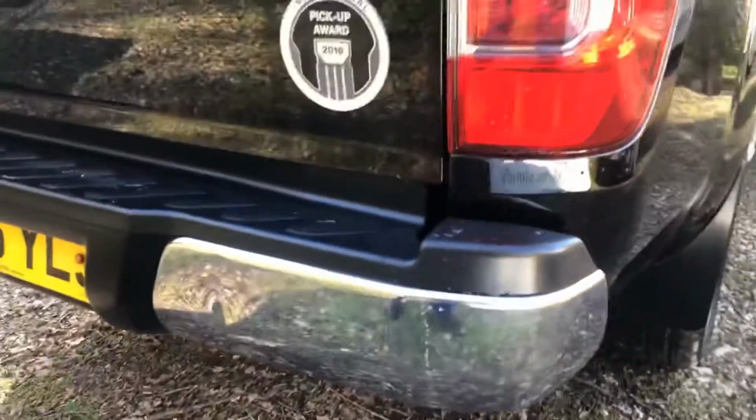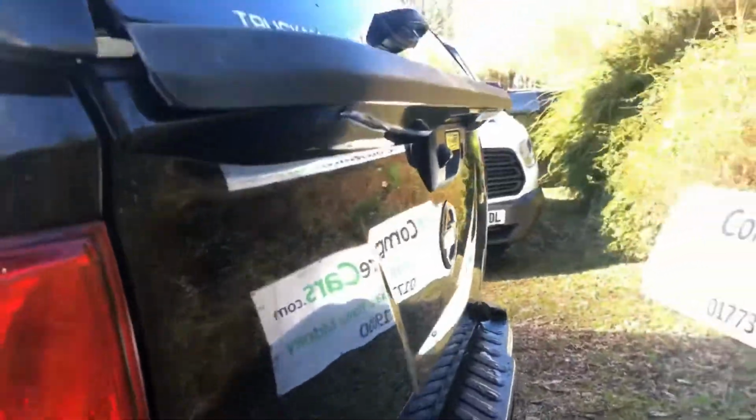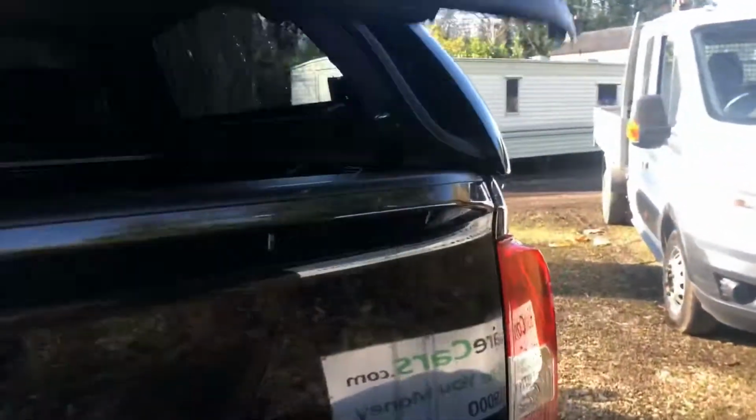Rear bumper's in good condition. There is a very small dent there. Not serious, but it is there. Doors in good condition, and there are no obvious dents. Let's have a look at the canopy.